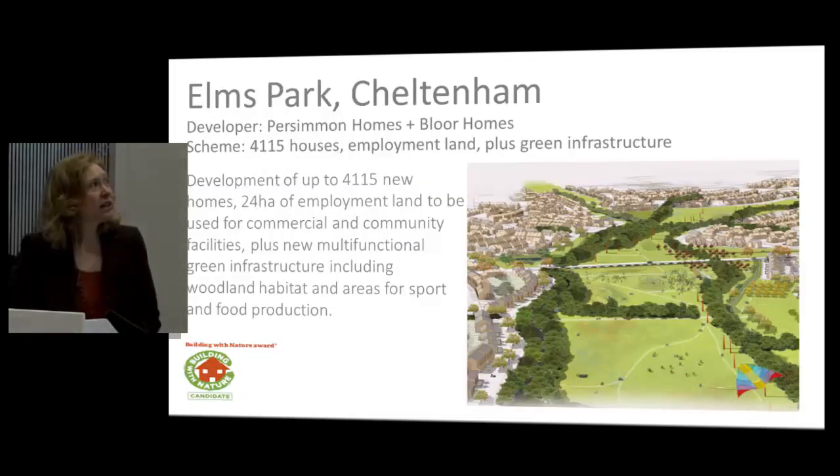The next case study is Elms Park in Cheltenham. So this is a very different type of scheme. This is the largest strategic allocation in the joint core strategy area in Gloucestershire. So that's Tewkesbury, Cheltenham and Gloucester.